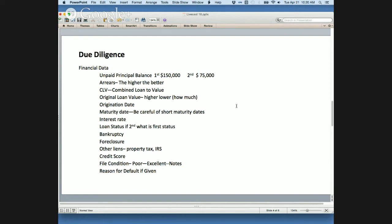Not that you would not want to buy it, possibly. You possibly would want to buy one in foreclosure, but you're going to pay a very, very low price for it. You need to take a look at other liens. Are there other liens on the property? Is there property tax? Is there an IRS lien? Are there utility liens? Be careful, especially of water. Water is a really tough one to get rid of.